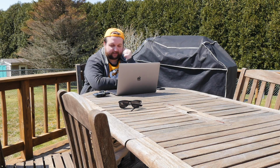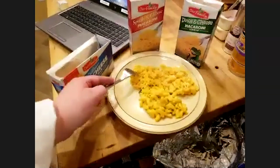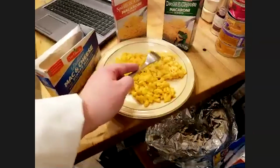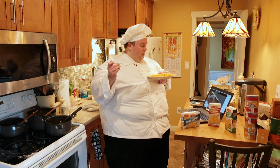I'm actually pretty excited because all of these look really good, and I would never cook 3 boxes of mac for myself. Never. So right here we have the Deluxe, which looks very nice. Spirals, and they look quite tasty. And our Dinos, which I will say the pasta has held up very well. I'm gonna start off with the spirals. They have the most orange color.